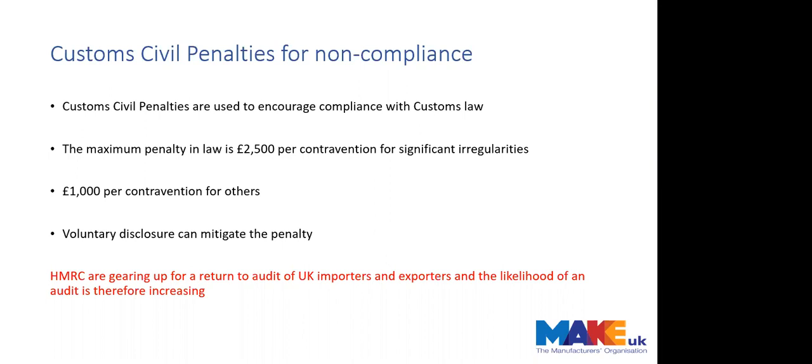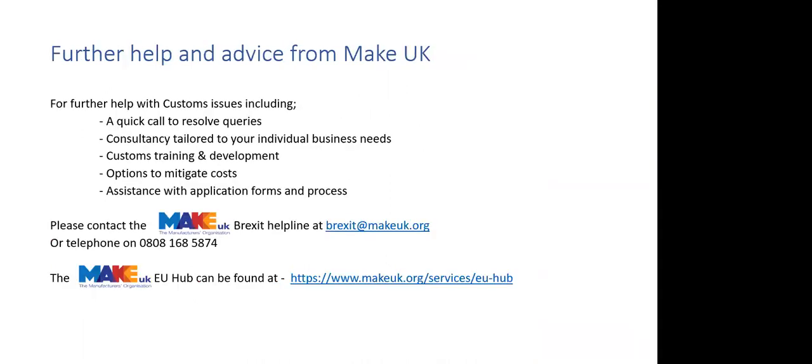You can do a voluntary disclosure if you look at your business and do your own review and find these errors. You can voluntarily disclose them and avoid any prospect of a civil penalty. And they also have a civil evasion penalty, I should say, where dishonesty is involved. I won't go into that too much, but it can involve them also charging you a 100% fine of the value of the duty. And HMRC are now looking at getting the wheels in motion for doing these kinds of audits. So it's good practice to start looking at areas where you think you might have weaknesses now and get prepared before they actually come along to knock on the door.